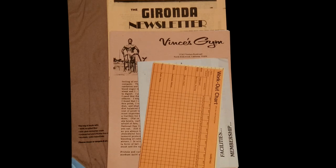And after I asked him a couple of times, he told me that he may have had some copies that he kept in his basement, and lo and behold, he found them for me and sent them to me. And this is truly for me a wonderful gift. So I thank you very much, Roland, for trusting me to keep this and to take care of this very rare Vince Gironda memorabilia from his gym that of course doesn't exist anymore.